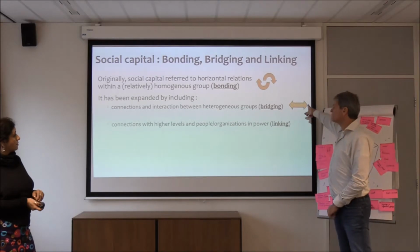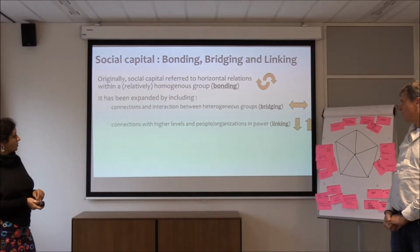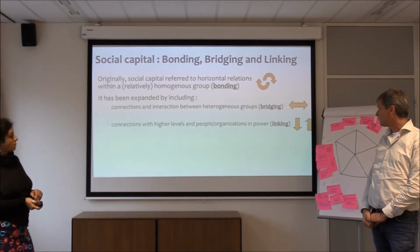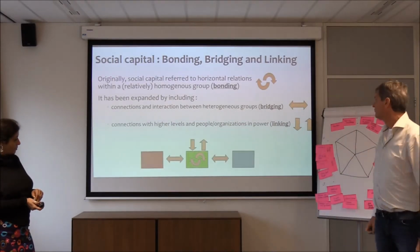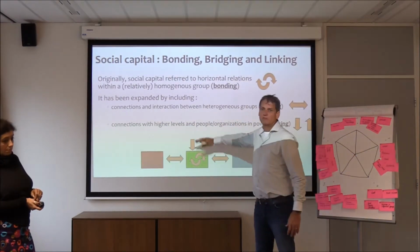The symbol we can use is this one. But also for policy change and those kind of things, it's important that farmers link up to higher levels. So there we put it like this symbol. So we have 3 types of social capital: the bonding, the bridging, and the linking.